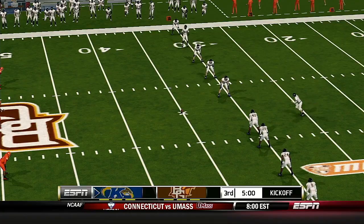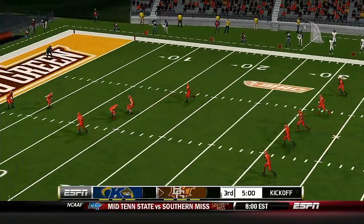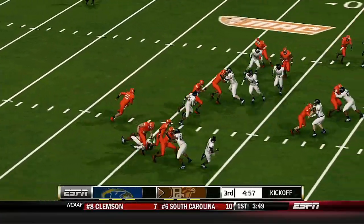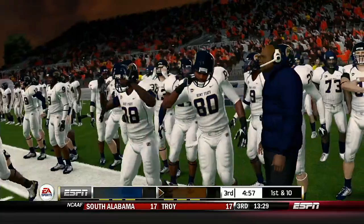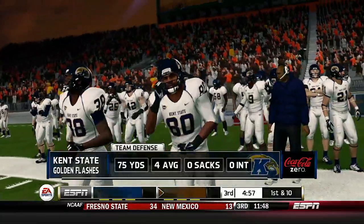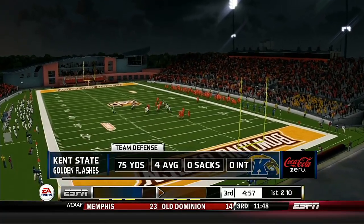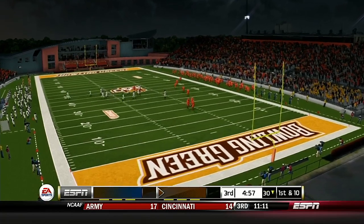All right, Reese, David, thanks, guys. Just about set to start the third quarter. He'll take it from the two. And he's taken down to the 30-yard line. Golden Flashes continue to get it done on the defensive side of the football, Kirk. Yeah, they've done a good job of building this lead and almost determined here to protect it. Let's see if they can hold on here for the rest of the way.